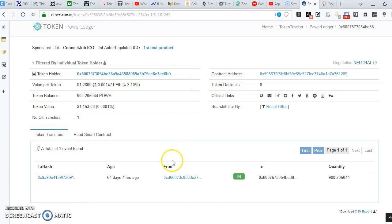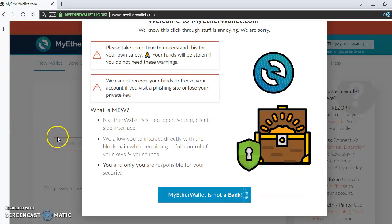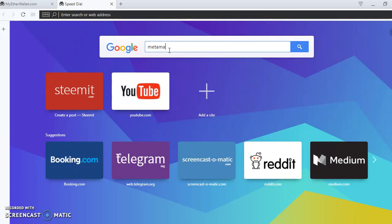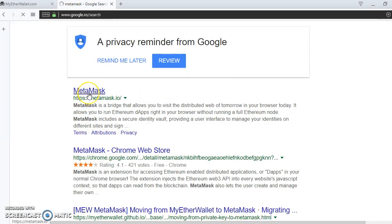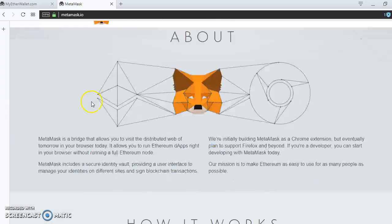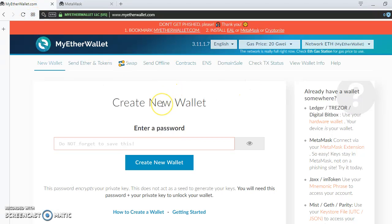What do you do? There are two ways you can actually go about it. One of them has to do with using MetaMask to actually create that kind of wallet, or using MyEtherWallet to actually create that wallet.